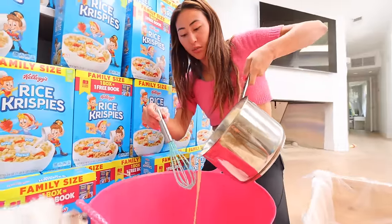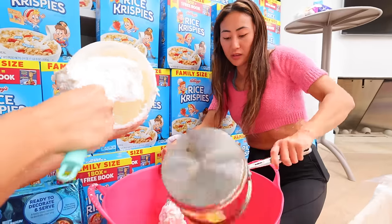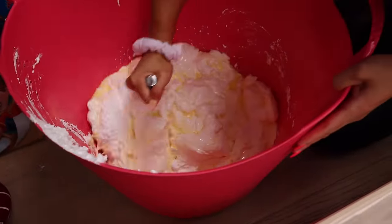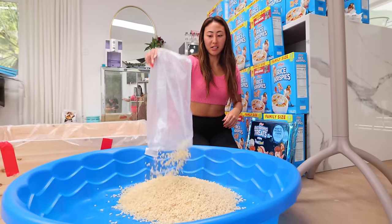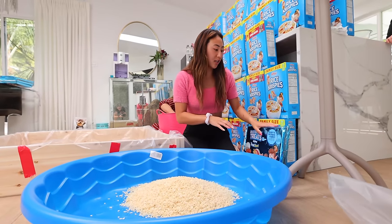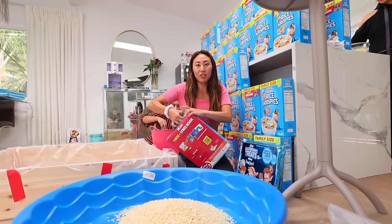We're gonna mix in the butter. Oh, got some more butter we could add in, a whole nother jar. All right, this is one bag of Rice Krispies. Just 13 more to go, and that's only for one batch. We gotta do this like 3 more times, guys.